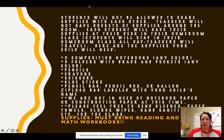The most important thing really to remember is we must have their reading and math workbooks with them. So they should have it at home. If they haven't been with us face to face so far, they need to bring those with them. So when we're here at school, we do not work on Teams or really anything online. We are back to normal as much as possible. And we do use the reading and math workbooks every single day.